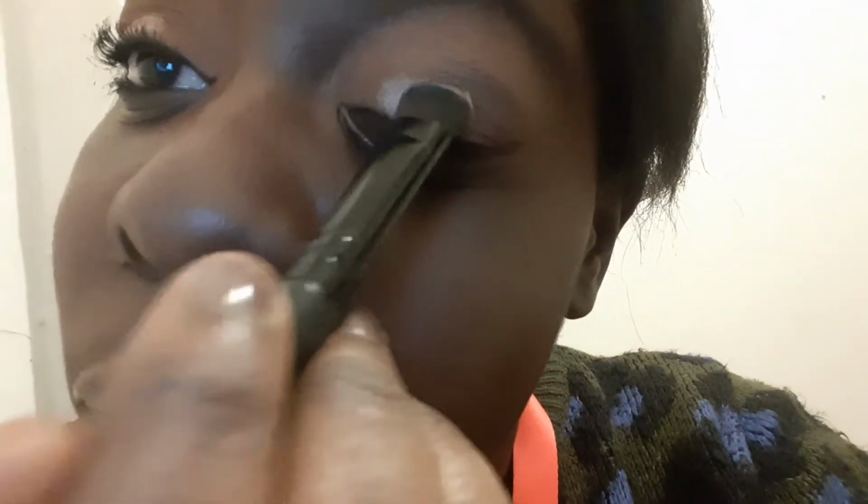But if you want to recreate this look, I'll list everything that I used down below, especially because soft glam is kind of trending. So why not? So I'm putting that lighter shade on the center of my lid. Wow. Wow, I like how this natural look actually turned out.